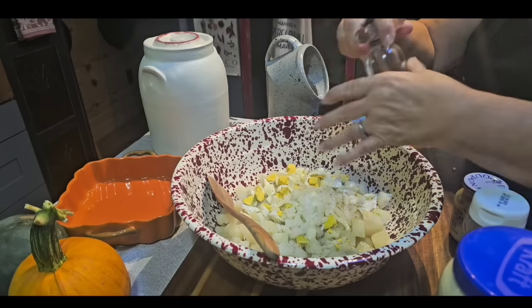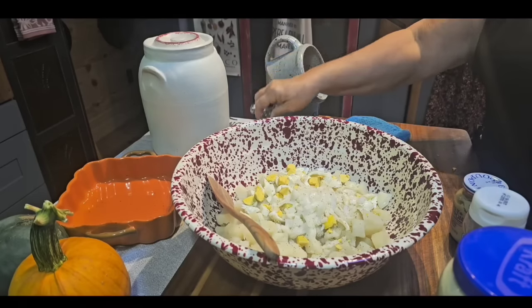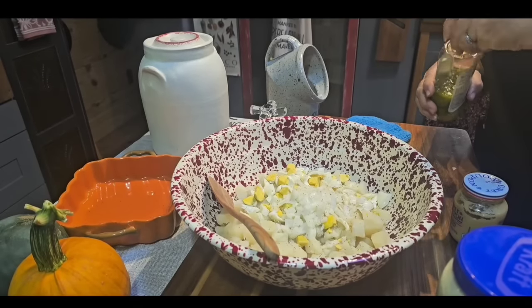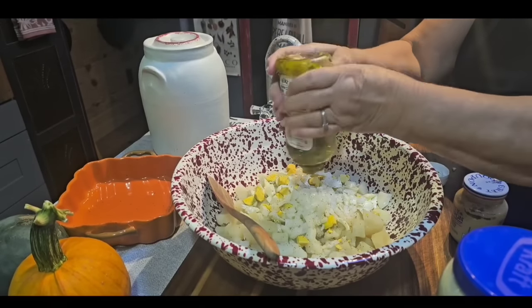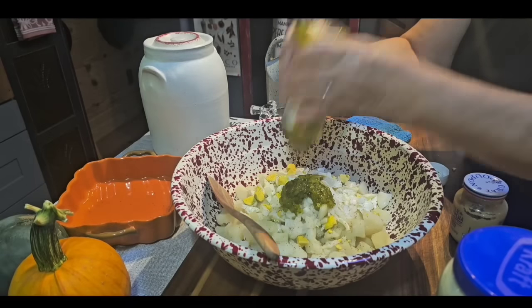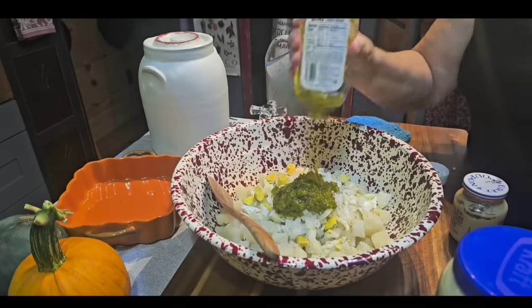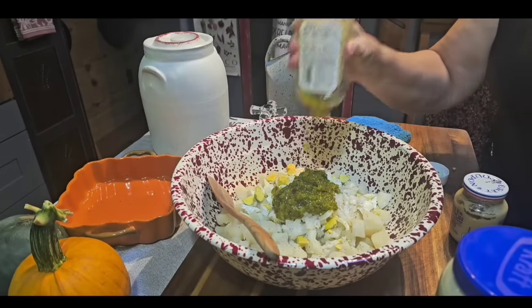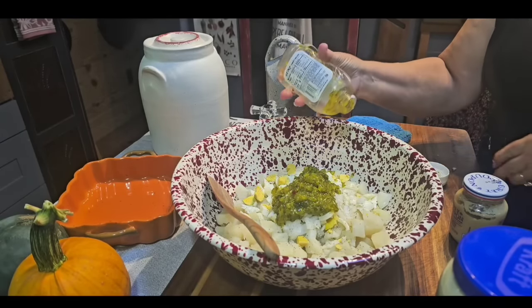And you know, when you're making potato salad, like I do, it's by sight, smell, and feel, and taste. So I'll put so much in there, mix it up, and then I'll taste it, and then I'll add to it whatever I think it needs. And we always put plenty of sweet relish in our potato salad.